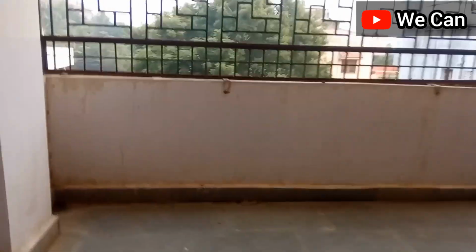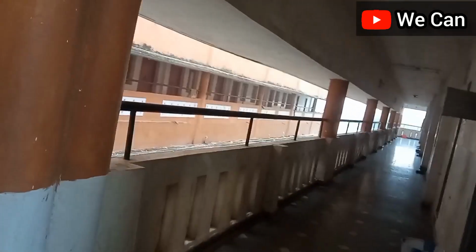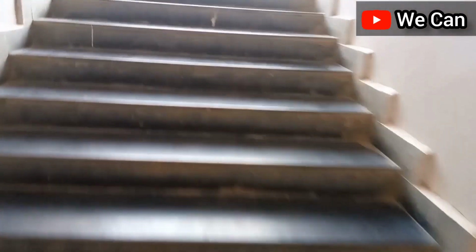Now we are going through the stairs to the second floor. These are all the stairs and this is the view of the second floor. Here also no one is there, as you can see. But some of my friends from final year are staying on the second floor only. I don't know the room; if I knew, I would definitely show you. But I have already given my hostel room tour, so if you still haven't watched it, you can go and visit my hostel room tour video. The same room is available on every floor.